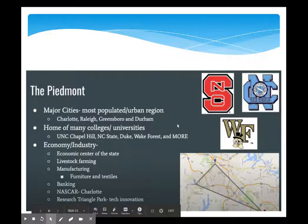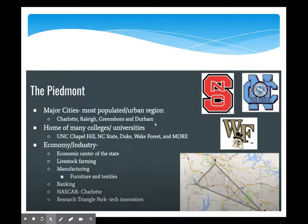Okay, so Piedmont region. Again, like I said, our major cities are Charlotte, Raleigh, Greensboro, Durham, but it is actually home to some of the famous colleges or universities. So my favorite would be NC State, but that's because my son went there. But I know their rival is the Tar Heels. So we have UNC Chapel Hill, we have NC State, Duke, Wake Forest, and there are many more. I'm sure there's someone in your home or in your family that has probably attended one of these universities.